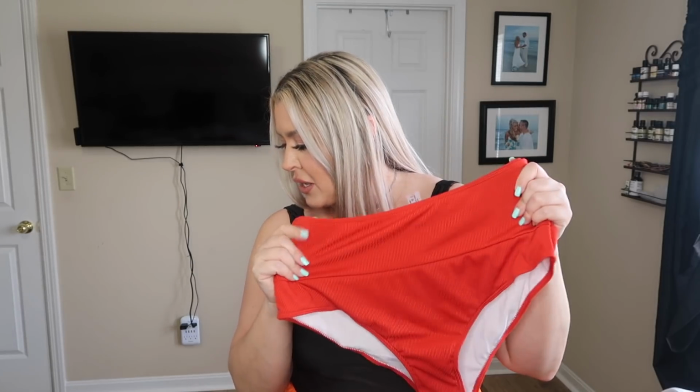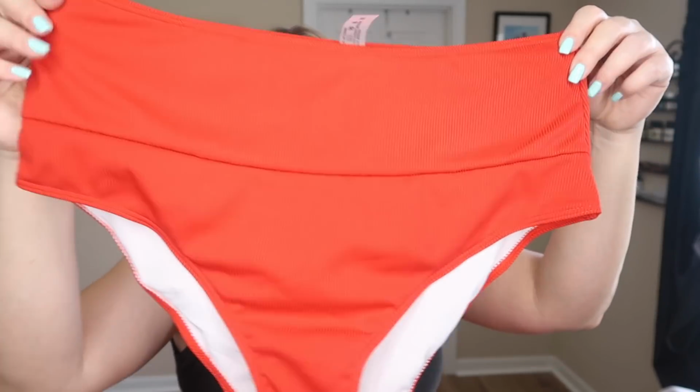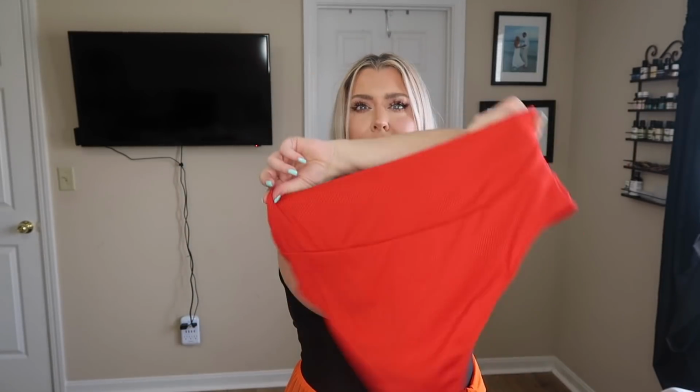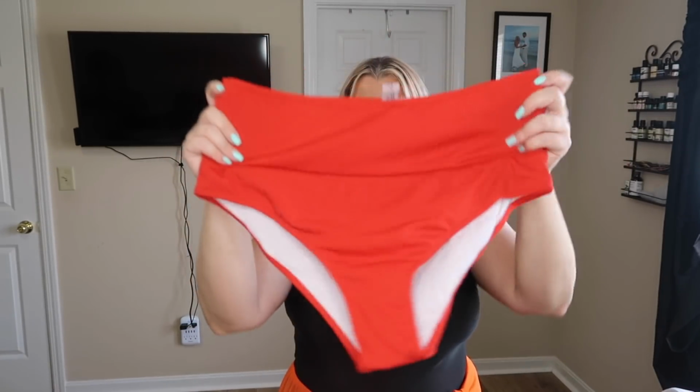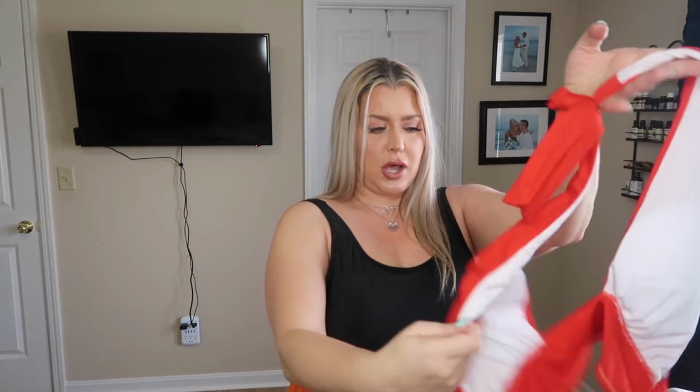1XL, and I went with red because my husband likes me in red. So this material is definitely more of that swimsuit-y soft feel versus that burgundy one that had more of that cottony feel to it. So this is another pair that would be great to flip around depending on how you want to cover the front or back. And then we have this little top.